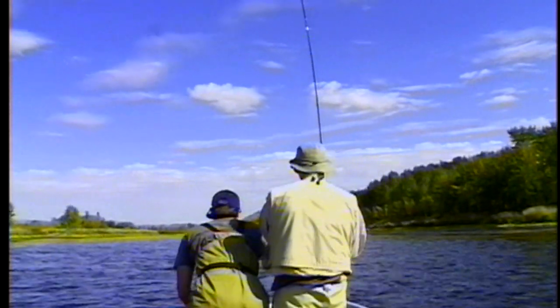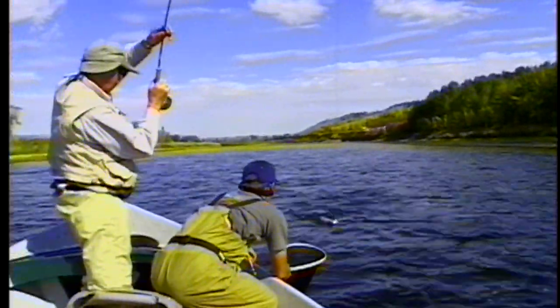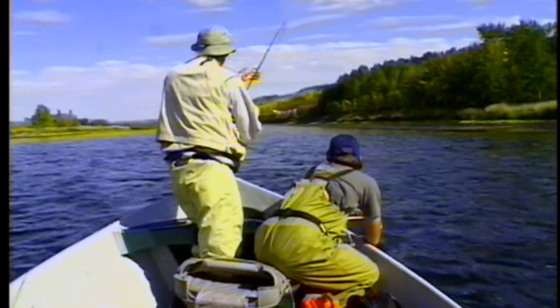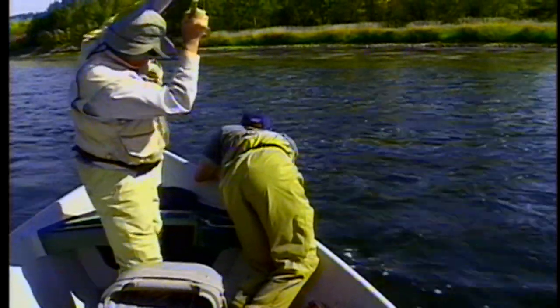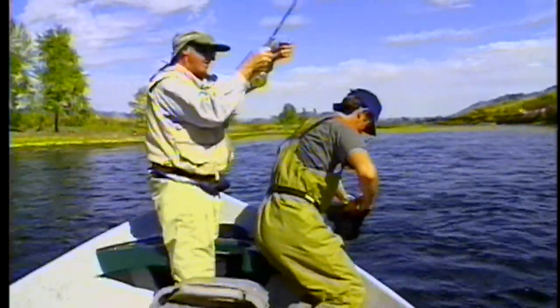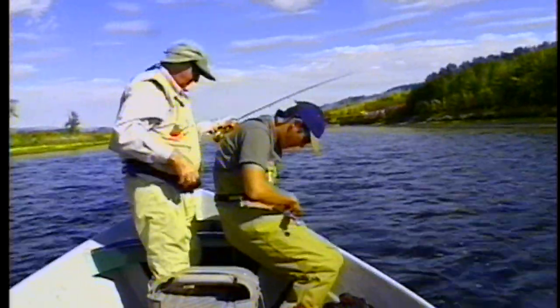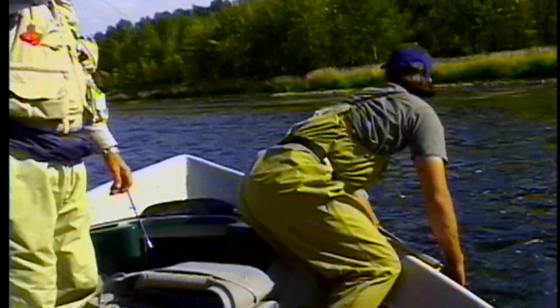What do you have on there? Do you have 6 pound, 8 pound maximum? Nice job, Ben. Nice rainbow. He really wanted that one. Those forceps. Here. Nice bit of a. You all right? David's got one.